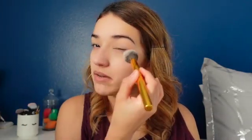I used to bake a lot, but then I felt like it was drying out my under eyes so much. It didn't matter what products I used, how amazing that product was. My under eyes just looked so dry and I just didn't like how it looked. So just use a tiny bit of powder and you'll be fine.